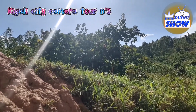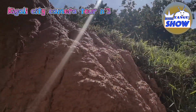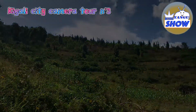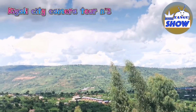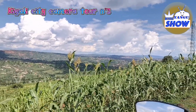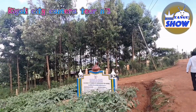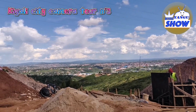I am still in Kigali, don't worry, Kigali and its surrounding. Rwanda, beautiful country of a thousand hills. Dera view. Kanambi view from Zindiro.